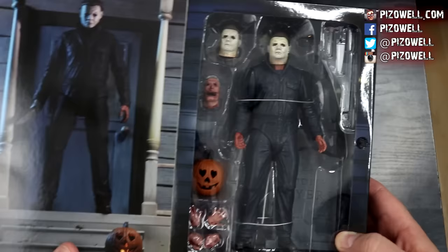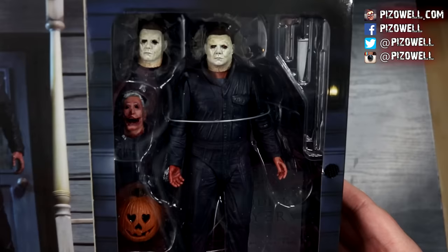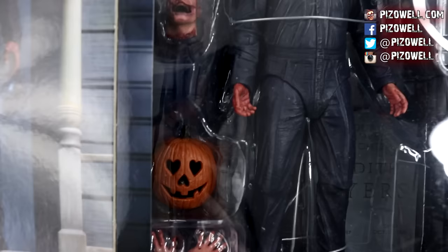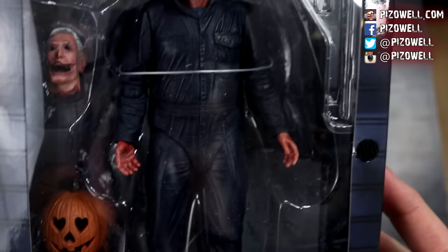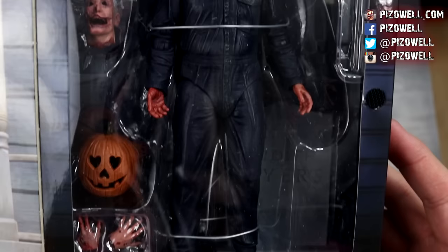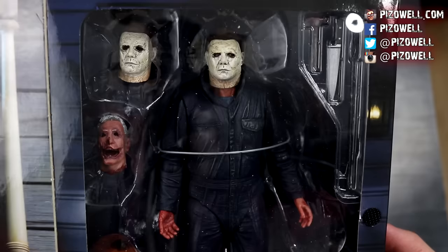I got two heads for Michael. You've got the decapitated pumpkin head cop guy head, you've got the pumpkin, you've got four hands. Very nice. Over here's his weaponry, the hammer, the knife, the poker, and there's Michael himself. So without further ado, let's go ahead and open this package up and let's get hands on with 2018 Michael Myers.